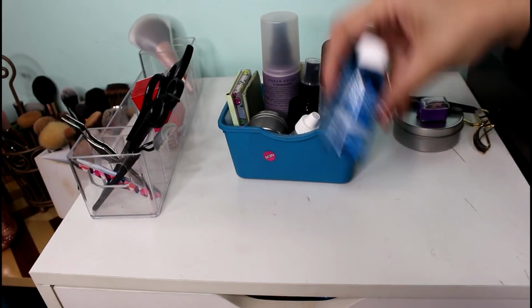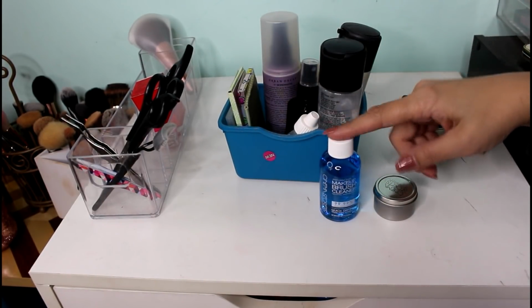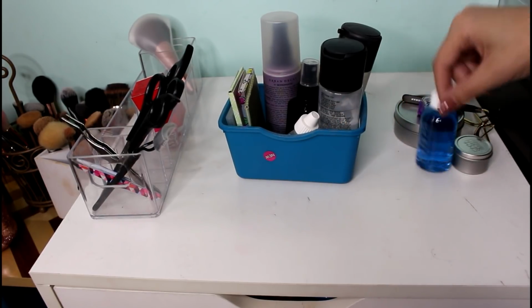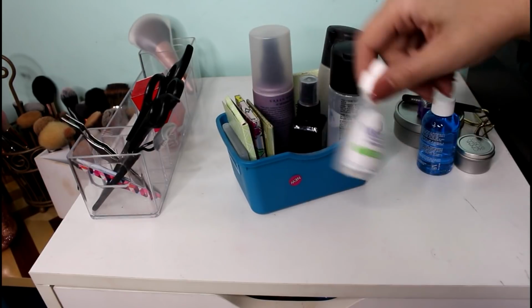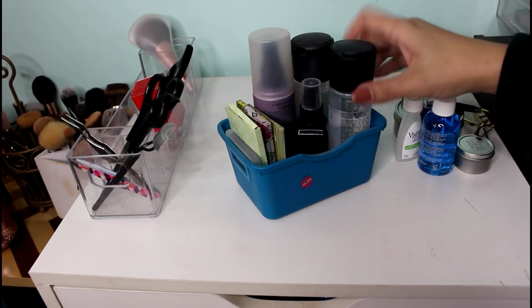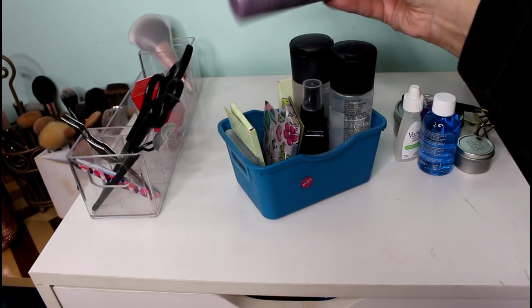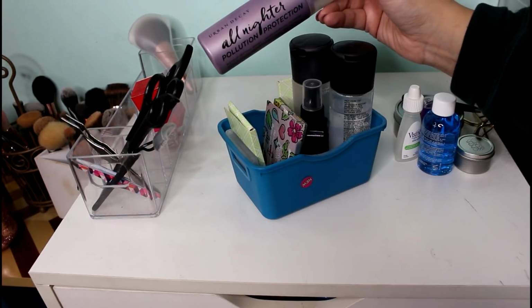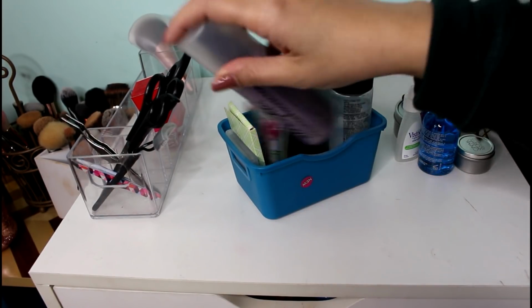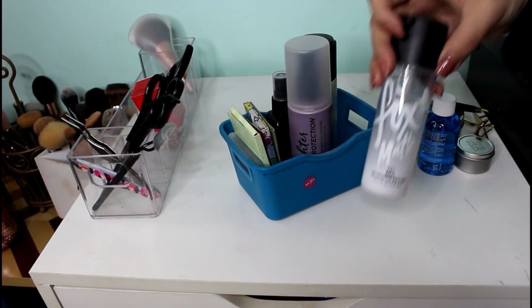Now in here, I have this Cinema Secrets makeup brush cleaner that I just bought for traveling with, and it works amazing. So I'm gonna bring that, and then I have eye drops, which I wanna bring. I need only one setting spray. This is halfway done, which on the one hand is great because I could finish it up, but on the other hand, I might run out. So I think I'm gonna bring this one instead, the Fix Plus Matte from MAC.